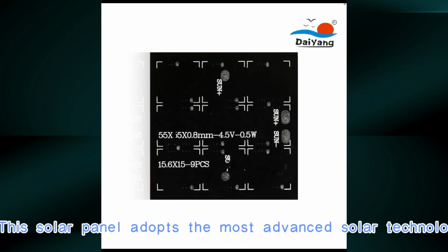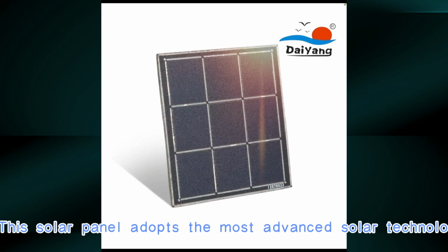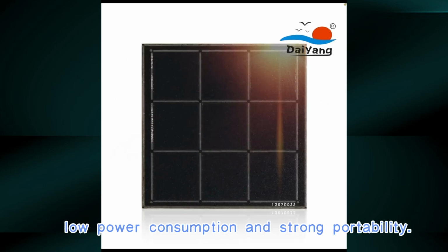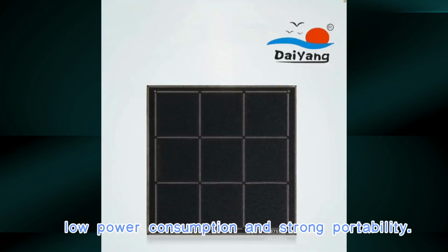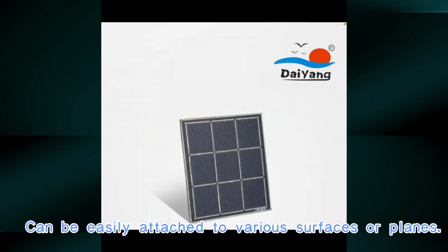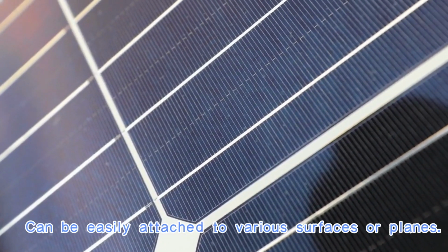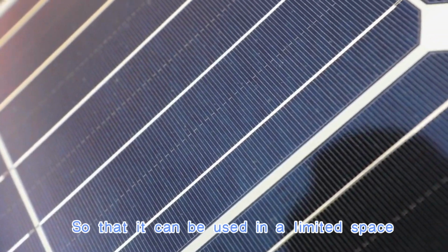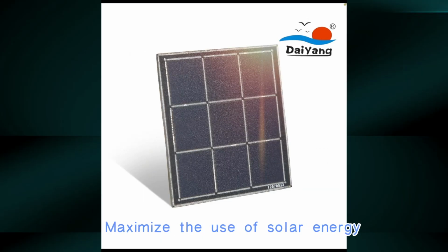This solar panel adopts the most advanced solar technology. It has the characteristics of high efficiency, low power consumption, and strong portability. Its unique patch design can be easily attached to various surfaces or planes, so that it can be used in a limited space. Maximize the use of solar energy.